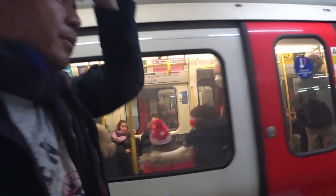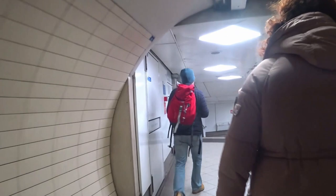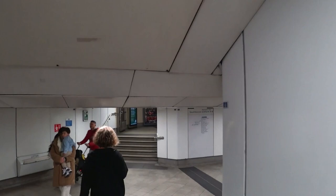So I'm still in the underground. We're actually a few hundred feet under the ground at the moment. So let's check this out. That way is the Bakerloo line. Smoking, vaping, and smoking e-cigarettes is not permitted anywhere on London Underground at any time. That's only about two stops.